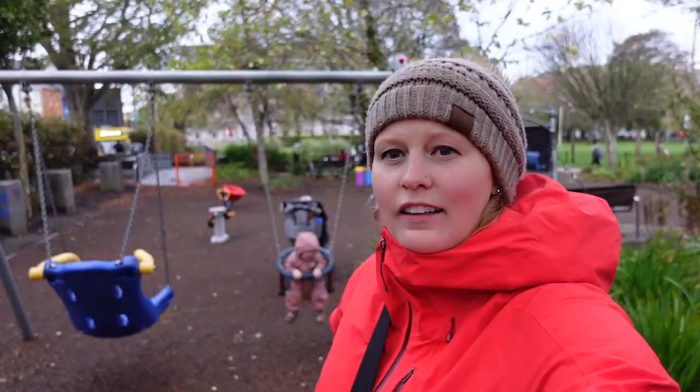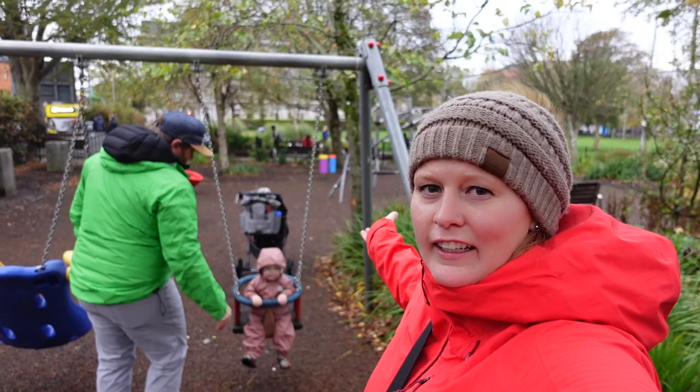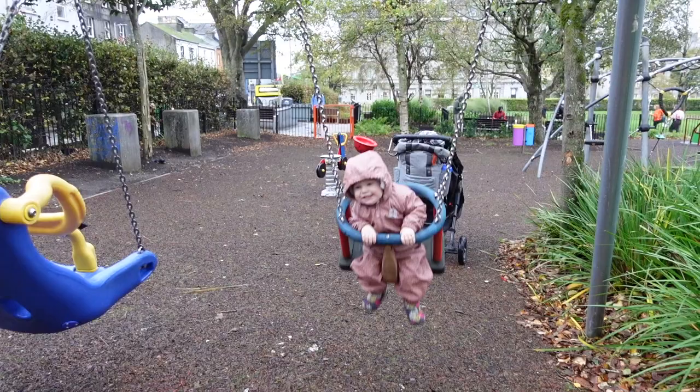On the list of things that we never thought that we would be looking for when we travel, a playground right here in the center of Galway and Eyre Square. How perfect. Ready? Whee! You ready? Whee! Whee!